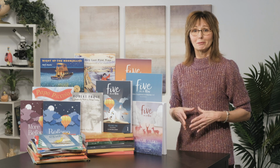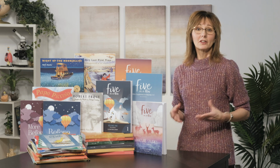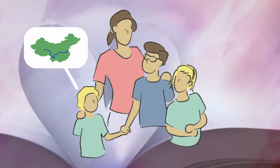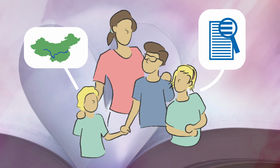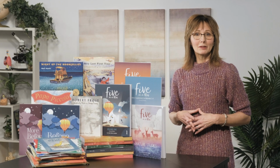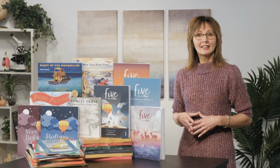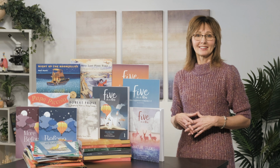If you're using this with multiple children and you have read the story of Ping for 5 days, your 4 or 5-year-old might have learned where the Yangtze River is located. However, your 9-year-old might have opted to do more research and learn where the river got its name, why the river's yellow, and that the Chinese alligator can only be found in the Yangtze River. This gives you an idea of how this curriculum can be used with multiple ages.